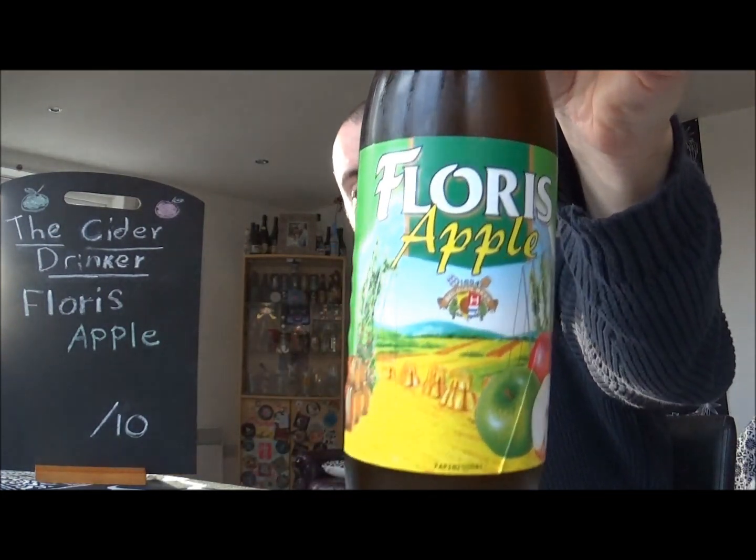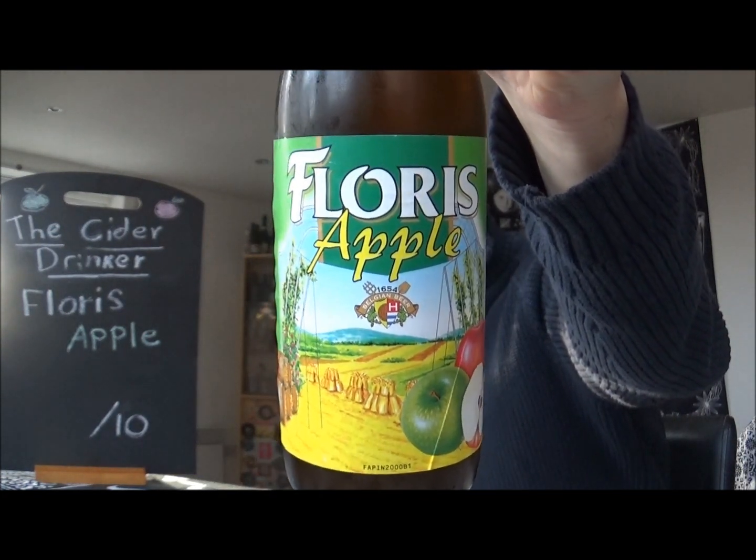Recently, I went with my wife to Bury St Edmunds and there was a little bottle shop there that did mainly Belgian and German beers. And, well, I've been wanting to do reviews of these particular beers for a little while, but they're actually quite hard to come by. Today, I am doing a review on Floris Apple.